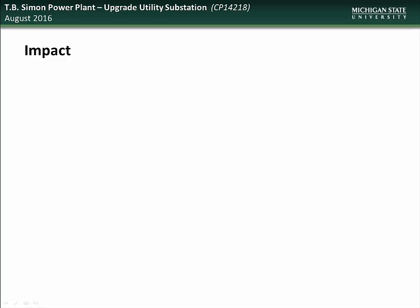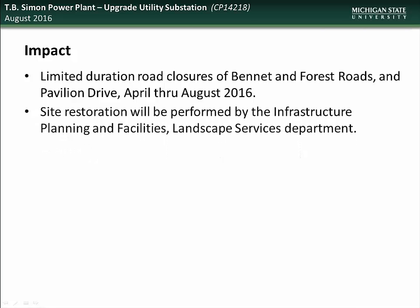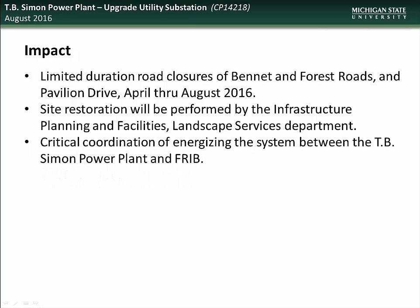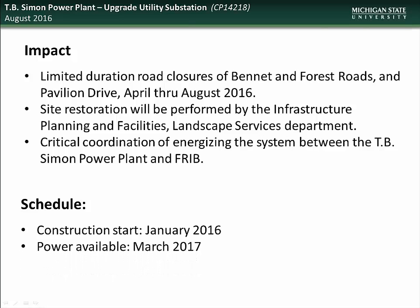Impacts to the campus community include limited duration road closures of Bennett Road, Forest Road, and Pavilion Drive from April through August of this year. Certain sections of the Forest Acres East course will be impacted during installation of the conduit line. Site restoration will be performed by the IPF Landscape Services Department. Energizing the system will require critical coordination between the power plant and the FRIB. Construction on the project began in January of 2016, with power availability by March of 2017.